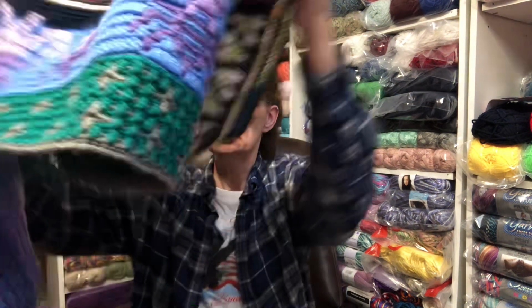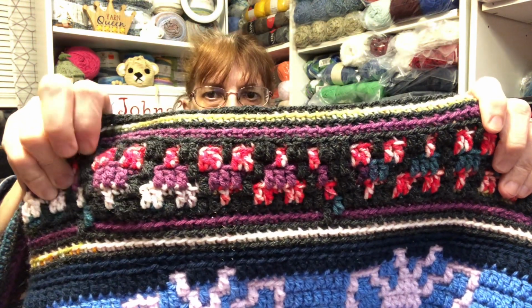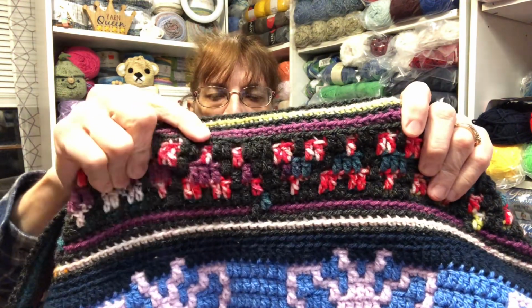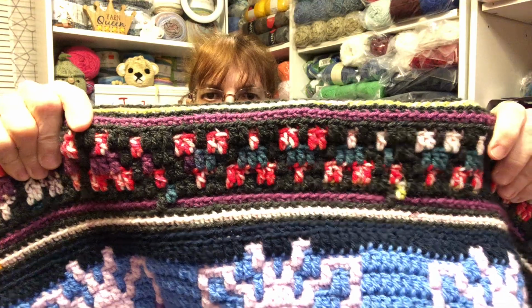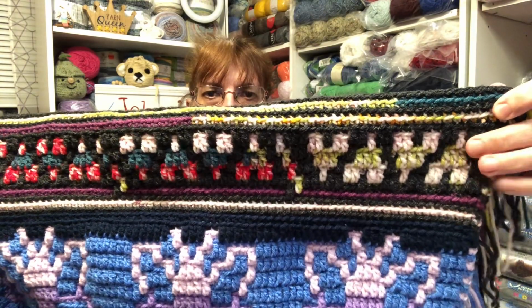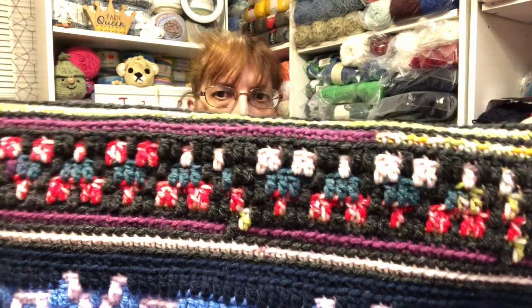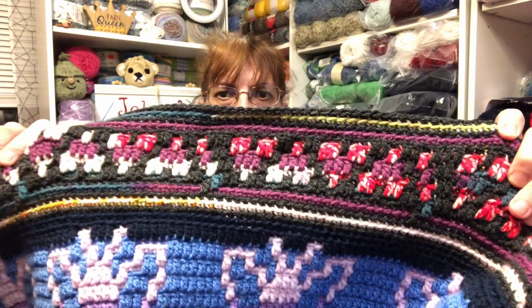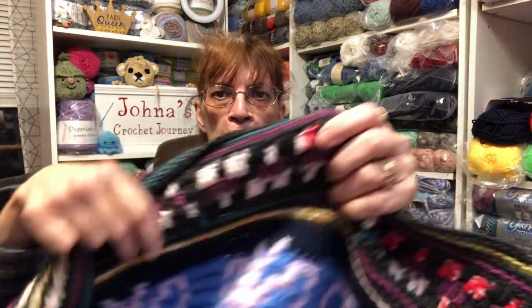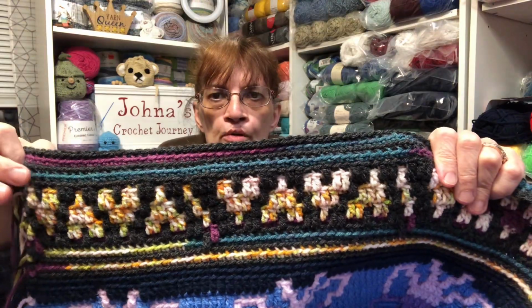Alright, so this is what it looks like. So these are hearts. They alternate how they go. And then there's like a slash. And then there's another 4-heart repeat. And then like down here, this is where I started. It was like the yellows and greens. And then it brought in some reds and teal. A little bit of purple started coming in, and then white. And then back to like the yellow, orange, and green.